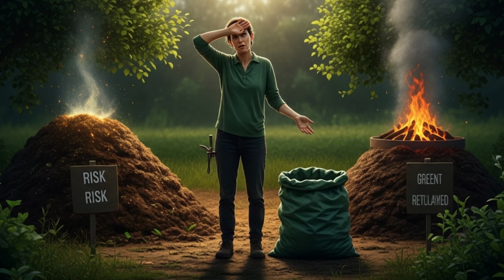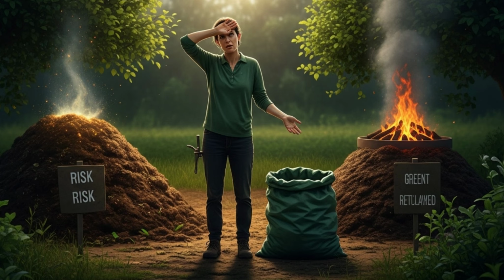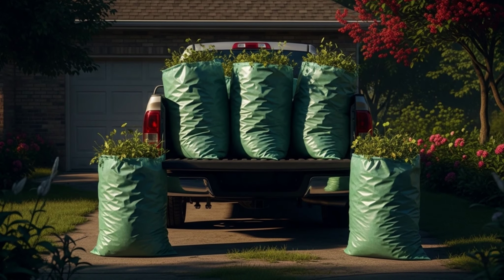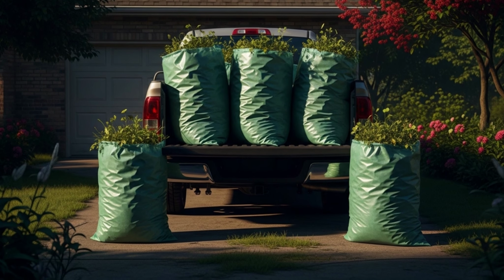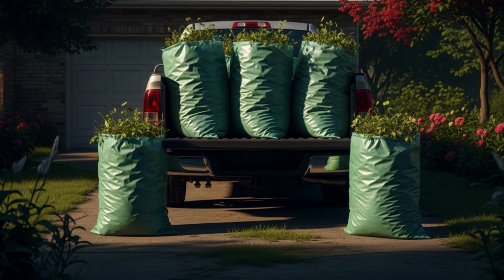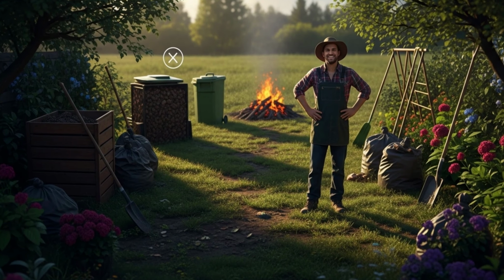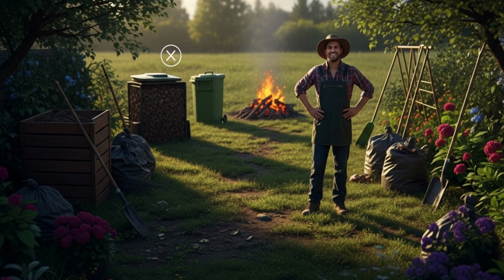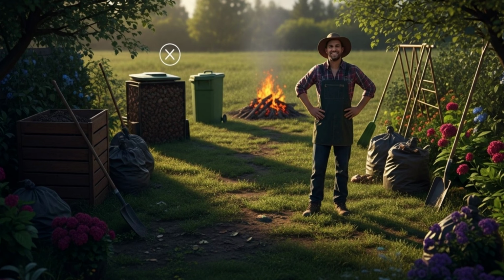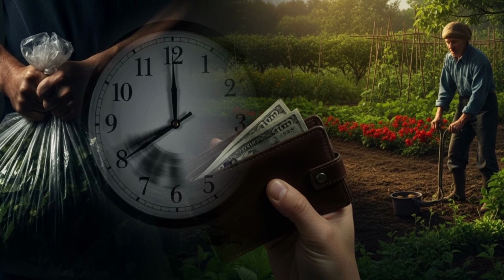So what's left? There's a third option, the simplest and most obvious: removal. Just gather all the plant waste into sturdy bags, load it into a vehicle and take it to the nearest landfill or a designated green waste container. Problem solved quickly without any headaches. No need to worry about diseases, no fear of fines for burning, and no waiting a year for compost to mature. But let's be honest, this solution only seems simple at first glance.